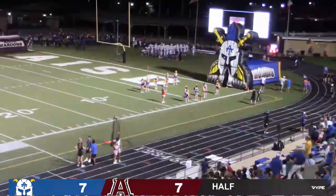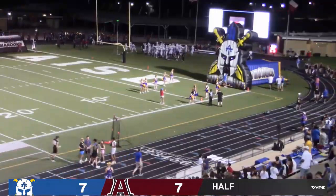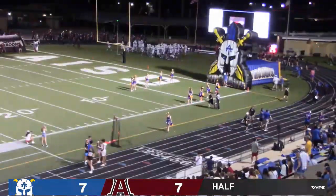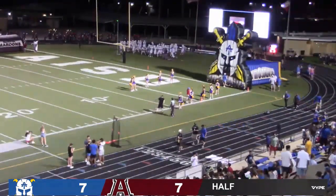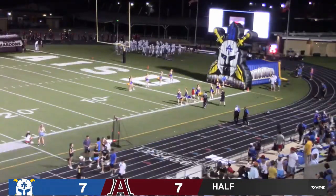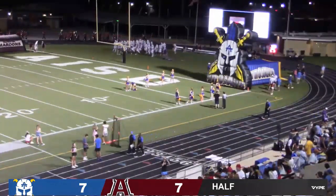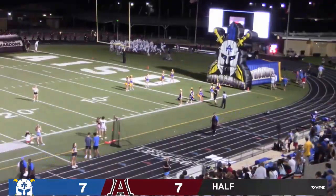But here we are, about to open the second half in this 7-7 District 6A opener. Been all defense tonight. But likely we'll see the return of Liam McMillan back there to kick and punt for the Trojans, although Pops and Cook have done a very nice job thus far filling in. We've got about 4 minutes 26 seconds left in halftime. Great performance by the Anderson Band at Bells.